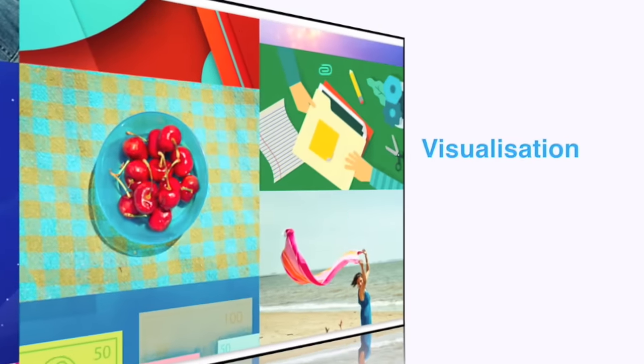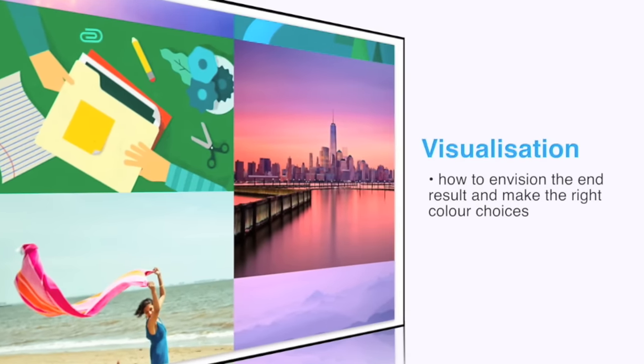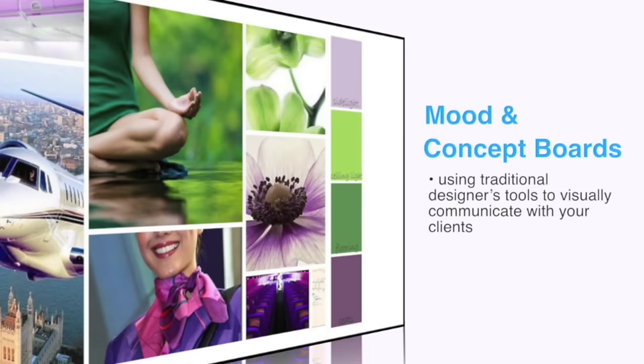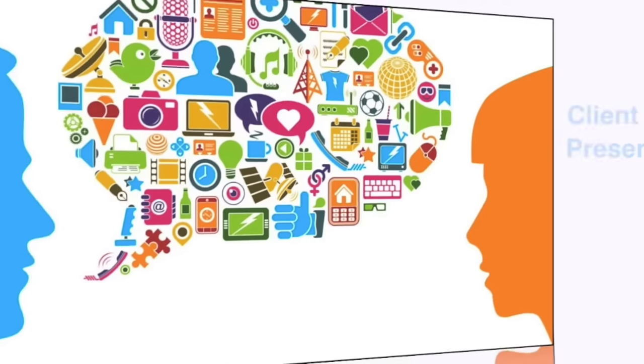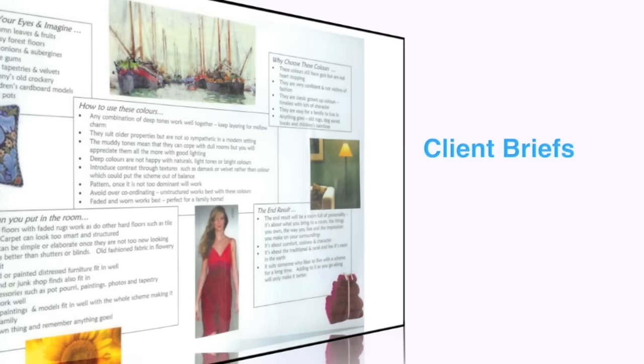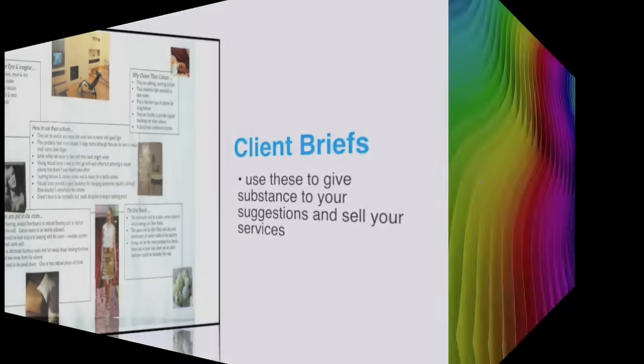Topics covered include visualization, how to envision the end result and make the right color choices. Mood and concept boards, using traditional designers' tools to visually communicate with your clients. Client presentations, how to create presentations that sell your color ideas and concepts. And client briefs. Use these to give substance to your suggestions and sell your services.